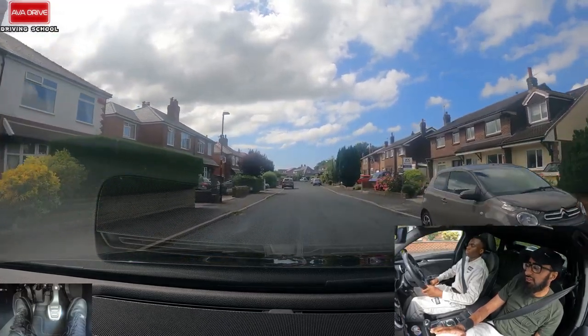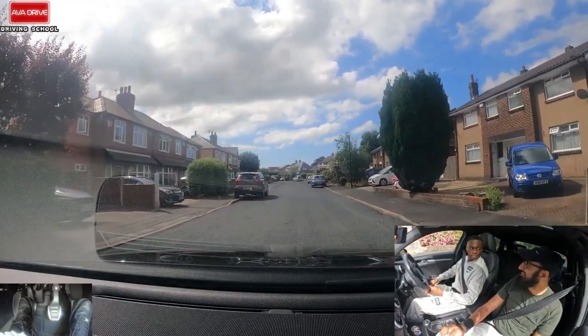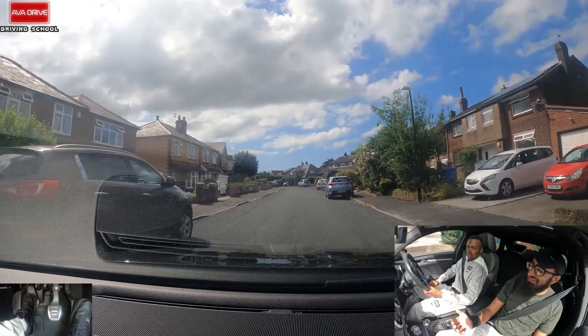A bit more gas. Foot off the gas, clutch in. Yeah, try following. Is it in? Yeah, you need to follow. I'm telling you. What do you mean? My clutch is in. It's not in. Oh. Yeah, that's in. Oh. Do you get it?